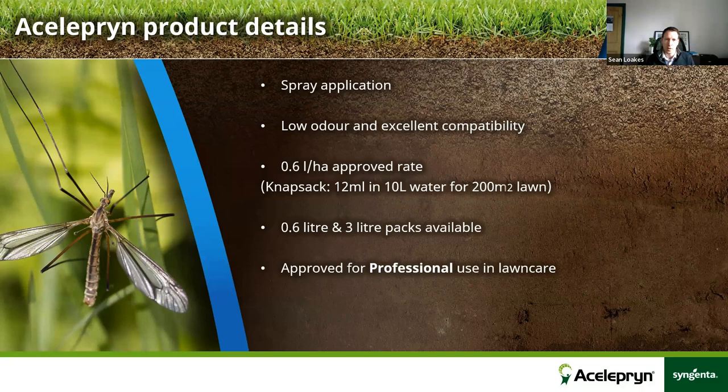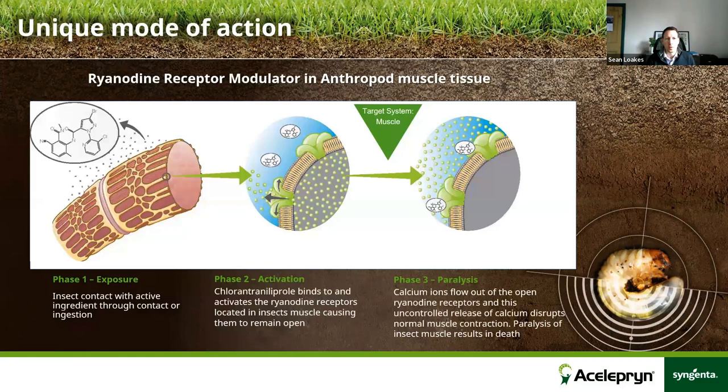In terms of how the product works, Acelepryn is a ryanodine receptor modulator. So essentially, it's going to be consumed by the pest. So we apply our Acelepryn, and the pests then consume organic material. So whether that be broken bits of grass that have got the product on them, or the organic matter that it's bound to in that thatch layer, they're consuming that.